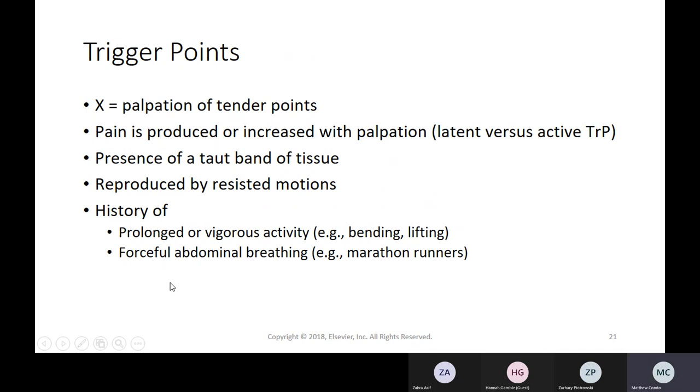Because, and this is the argument I'm going to make against latent trigger points. If I push hard enough on anything, it's going to start hurting, isn't it? Right? So does that mean you have a latent trigger point, or does it mean I'm just pushing really hard? I mean, I'm just pushing really hard. So be careful with latent trigger points only as a sign or symptom of when I push on it hard, it hurts. There needs to be other criteria, okay?